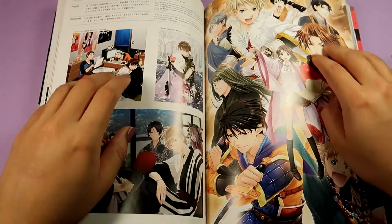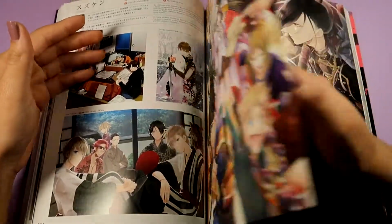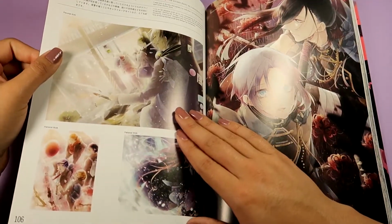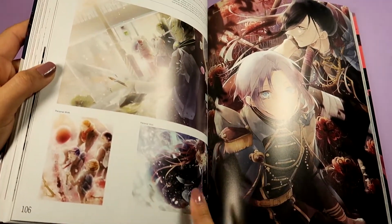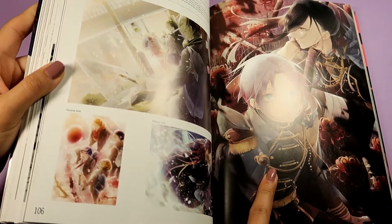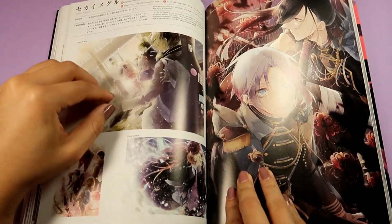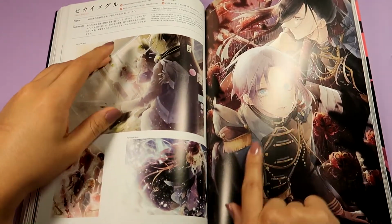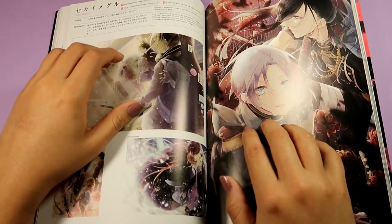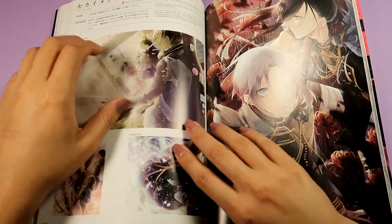And I'm sure most of these artists have been working since they published this book, so I'm sure their art style has gotten a lot better. Wow, I love this. It's so dynamic. There's camera angles and the colors are gorgeous. Color choices. There's not much paint technique going on. It's primarily dependent on the line work, but it works.